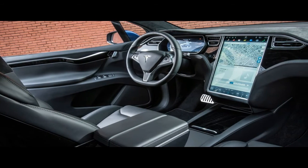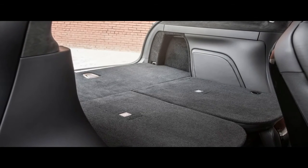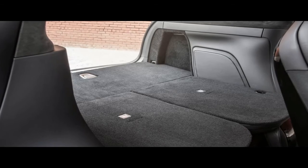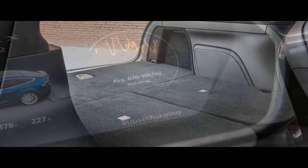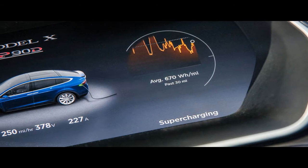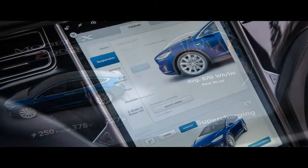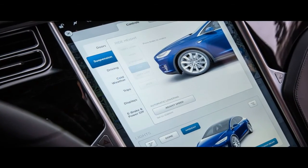Braking from 70 mph took 172 feet. In panic stops, the pulsating brake pedal travels nearly to the floor, but the brakes didn't exhibit any fade in our testing. In normal driving, you slow by lifting off the accelerator, which activates the regenerative braking system that can almost bring the Model X to a complete stop.